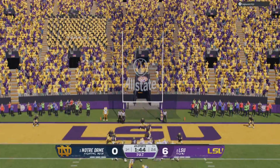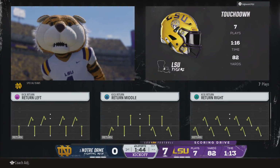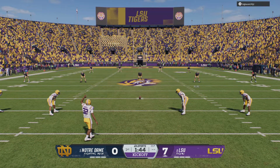It was a long drive. They needed to convert some specific spots. They did it, and here's how they ended it, with physicality. Punching him in the mouth, opening this game with a statement, and they got the early lead.